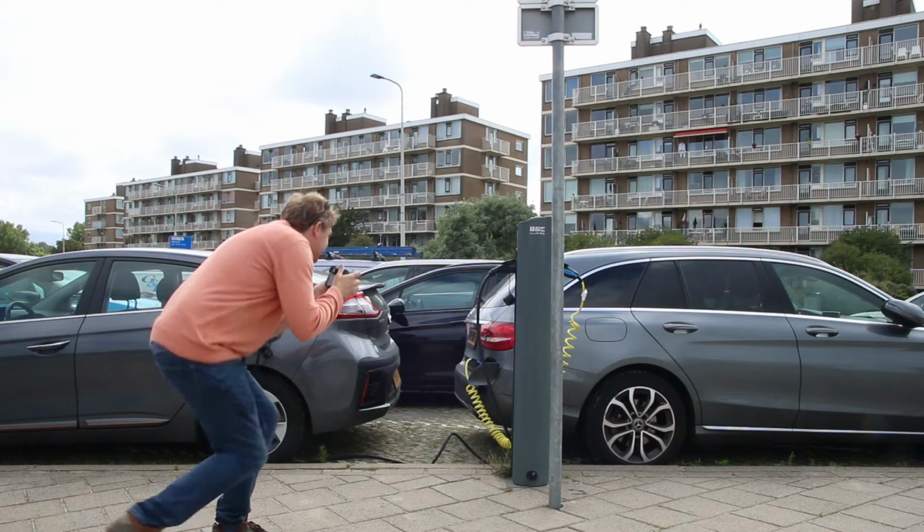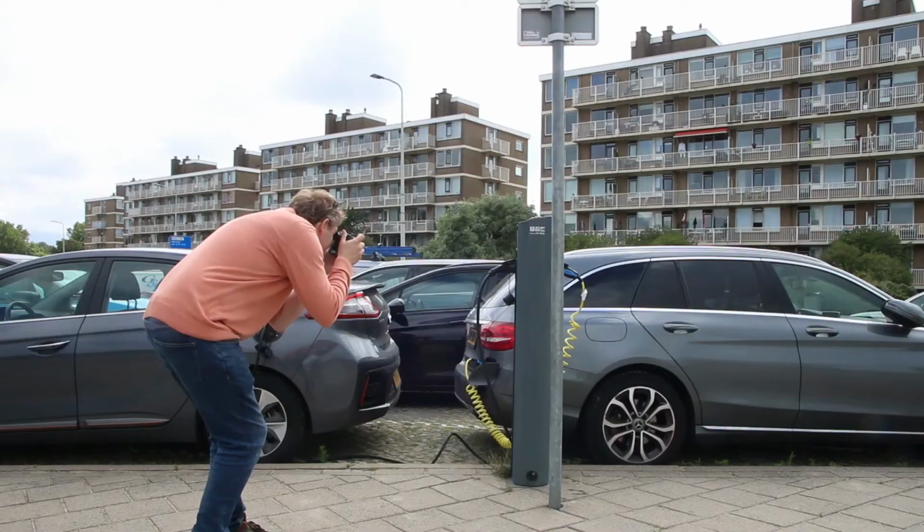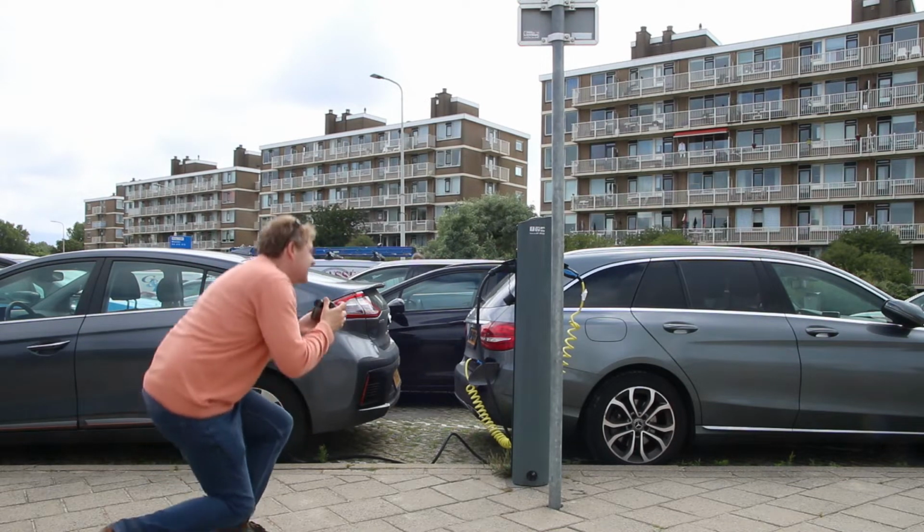And it was at this location here at the beach, not 10 minutes away from my home, that I made my 3rd best-selling photo, and it was of a white electric vehicle being recharged, just like one of these vehicles here. And I always love photographing electric cars being recharged because of its sustainability and the environmental side of it.